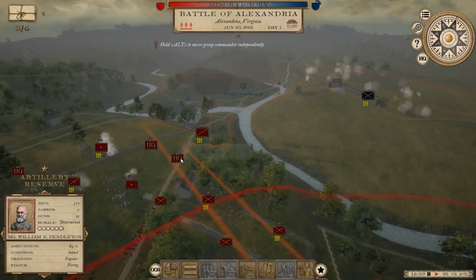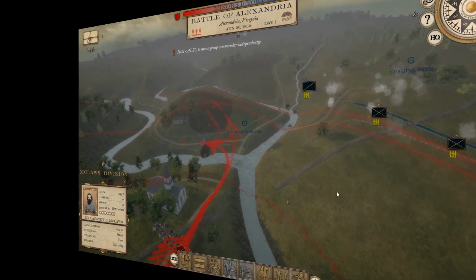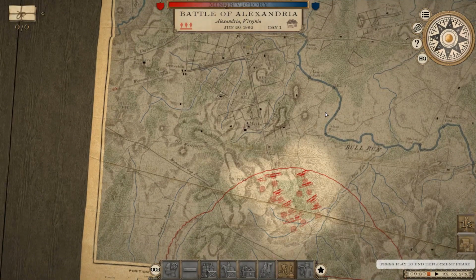Our boys are on the march. Lafayette McLaws leading his way across the Sudley Springs Ford. We left off the last episode with the Union coming at us at Alexandria, and that's exactly where we're starting up again. The Battle of Alexandria. It's the 20th of June, 1862.